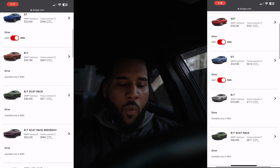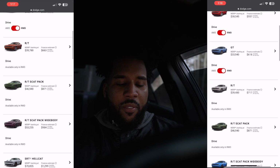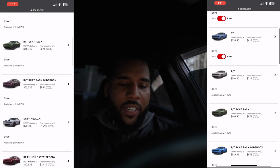2022 RT ScatPack wide body, $53,235. In 23, $52,935. So about a $300 difference there for 23. Once again, 23 came out cheaper. Now we're getting interesting here.